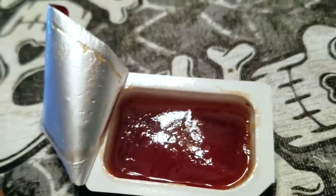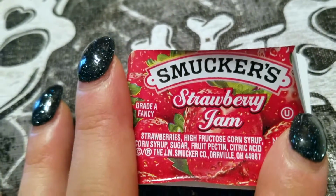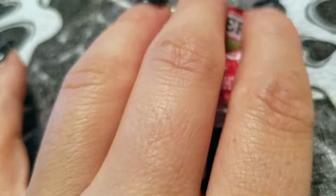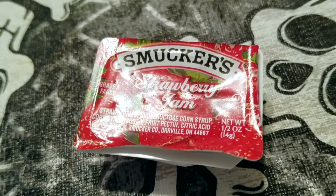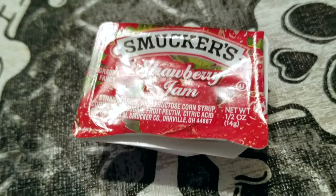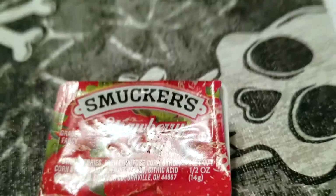Kids love it, adults have it. I think it's definitely something to have in the house. And if you don't like strawberry jam, they have apple, they have grape, and they have other flavors as well. And of course, Smucker's has been around forever. I love their products. Their jellies, their peanut butter. They have those crustless PB&Js that they sell in the grocery store as well. And Smucker's is just a really well-known product, and this strawberry jam is so delicious.